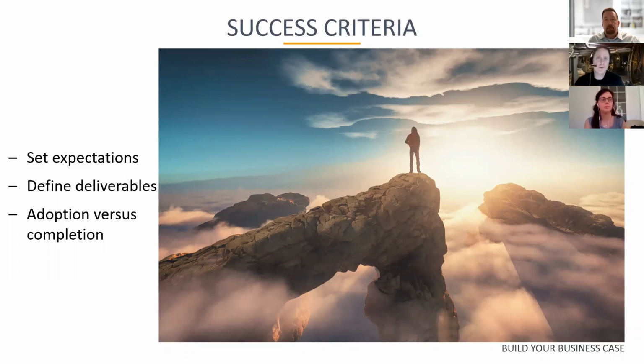And don't focus on perfection. Kind of mentioned that earlier with Todd. It's okay if adoption's not 100%. It's a moving target anyways. Instead, you're always going to have ongoing assessments that lead to continuous improvement.